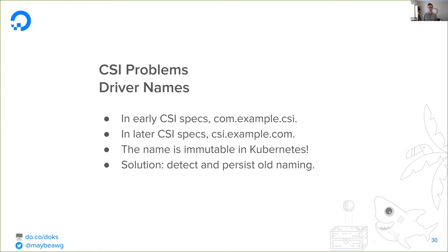Once you register a storage driver in Kubernetes, a CSI driver, you can't really change its name because that name has been propagated to all the volumes it created. So when we went to upgrade from a CSI driver release where we used the old name to one where we hit a new name, we started hitting a problem.